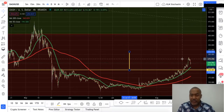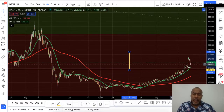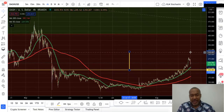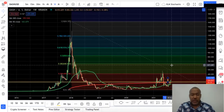I sold my Dash when we started to break down. I sold it at about $276, and I bought back my Dash at $254. Okay? So what am I looking for in Dash? Again, my next take profit point for leverage trading, and even not for leverage trading, if I'm looking to hold, to be honest, I'm good here, because let's look at the big picture for Dash.